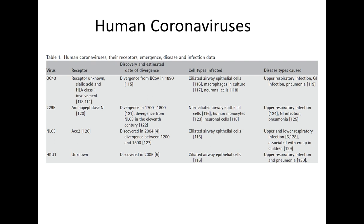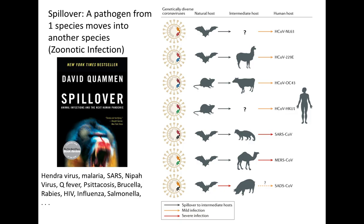So really it's an infection of the upper airway or upper respiratory tract. So not surprisingly, if you look in the left column, the diseases that they cause are mainly upper respiratory. Some of them can definitely cause lower respiratory tract infection, and just like the known animal coronaviruses, some of them can even cause GI disease.